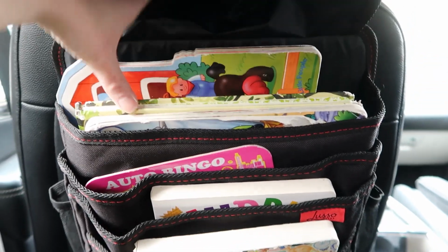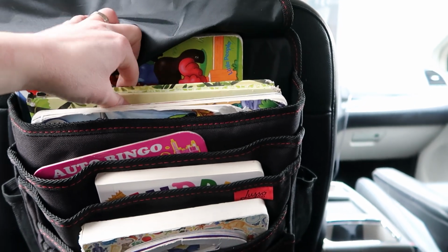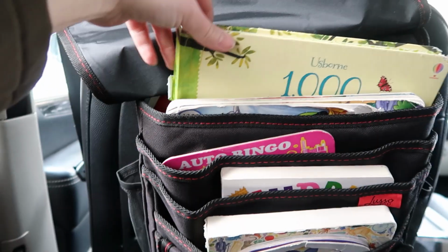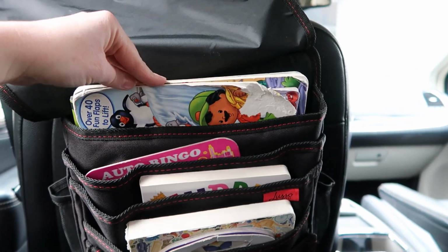So I've just got some board books here, and these are just what I call looking books, like lift the flap books. I love these. Usborne 1,000 Animals, 1,000 Food Items. They have all kinds of books like that. They're kind of rugged because there are car books, but they do the trick. So if my toddler's already fussy, I can just give her a book right when we get in the van.